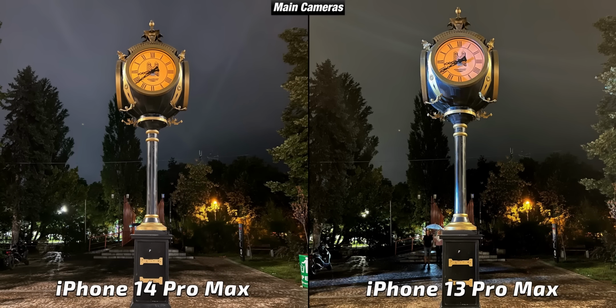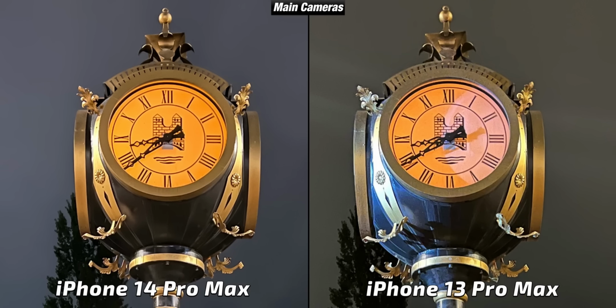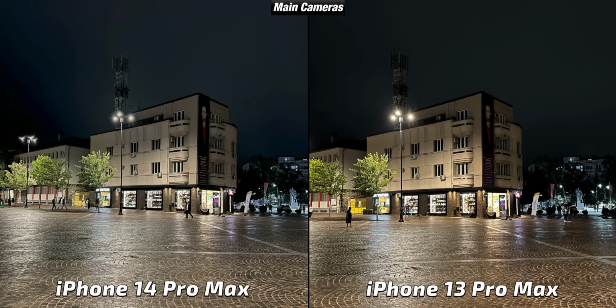With their main cameras, I noticed right away that the 14 Pro Max is sharper compared to its predecessor. When we crop in, you can see the 14 is very detailed, while the 13 has a lot of noise. This comes as a result of the new and improved main camera, which has a lot more pixels. The 14 Pro Max is also brighter in most of the samples.